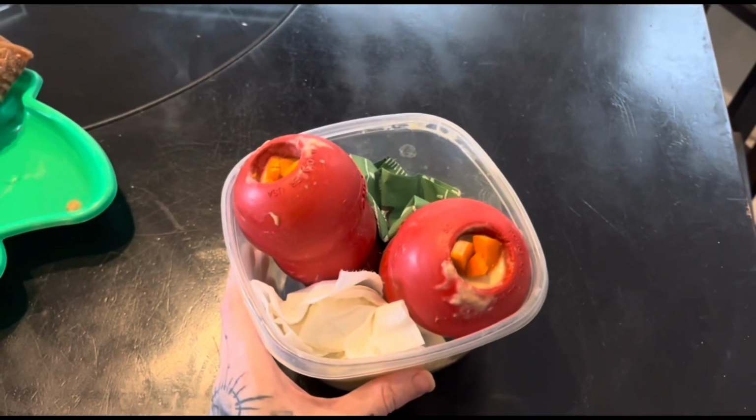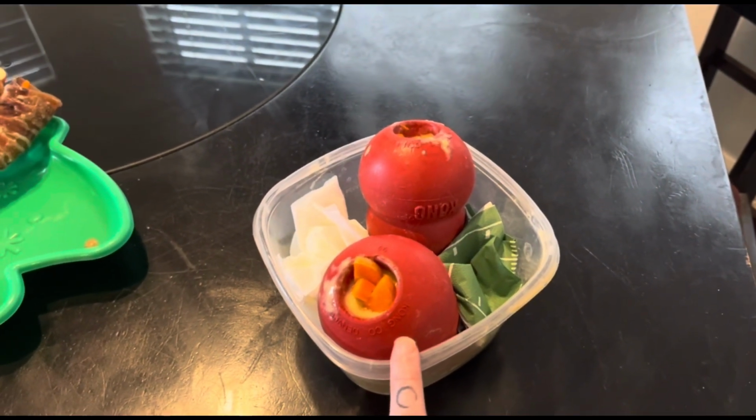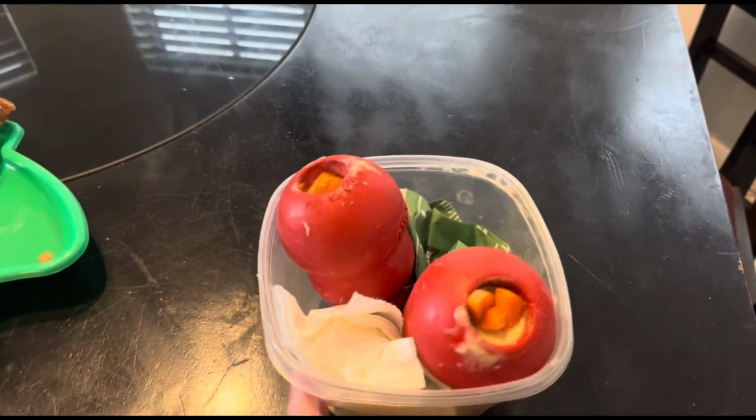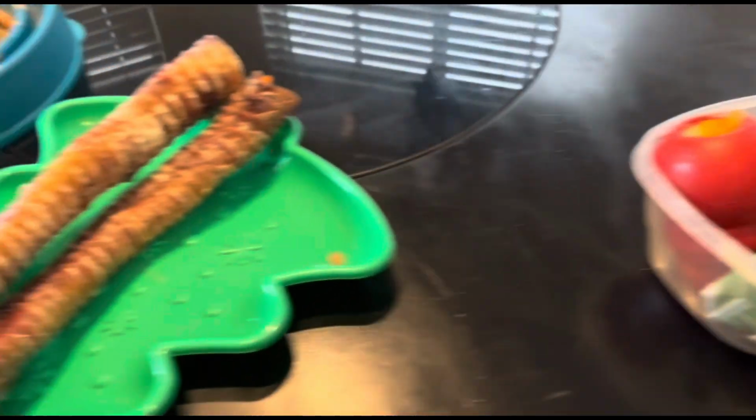Okay, so these are the Kongs fully done. They have banana, peanut butter, hot water, and pieces of carrots. All done. Gonna go in the freezer for about 24 hours.